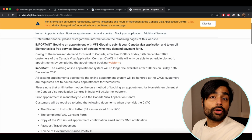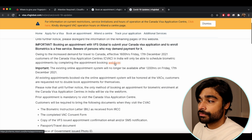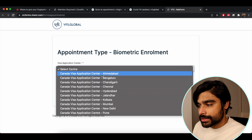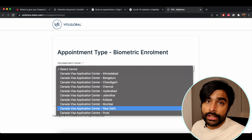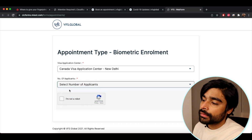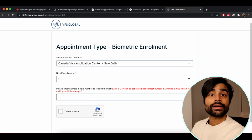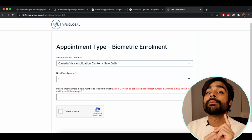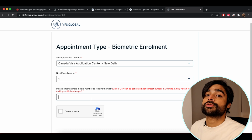So they only now do the booking using the web form. This can change. So you are going to click on this web form, and this is where you're going to click on proceed. Select your center, so any city that applies to you, any city which is closest to where you live. Number of applicants is 1. And this is where you will enter your India mobile number, where they are going to send you an OTP. Once you enter that OTP, they will book your appointment. Right now, you cannot choose your slots. Remember that. They will choose a slot for you, okay?